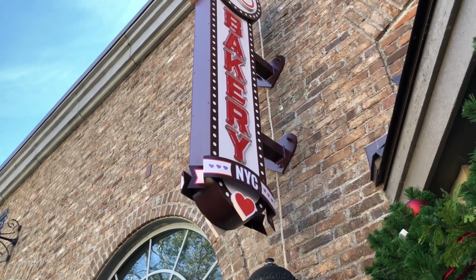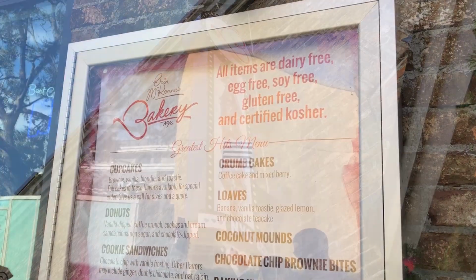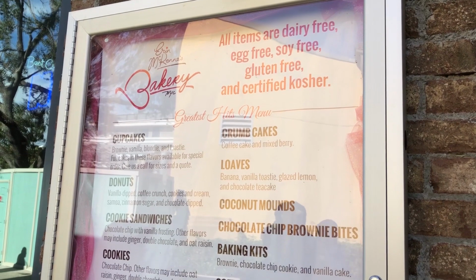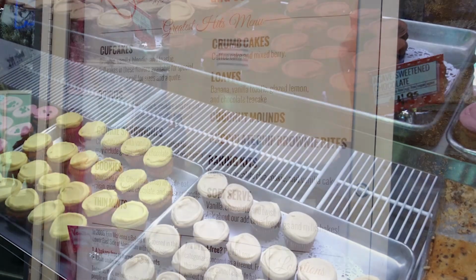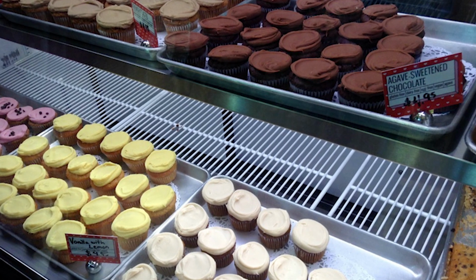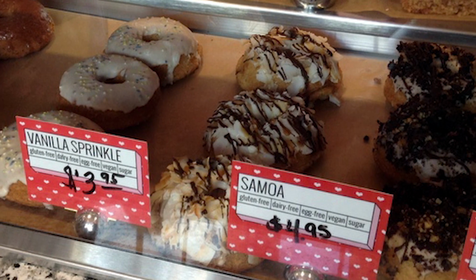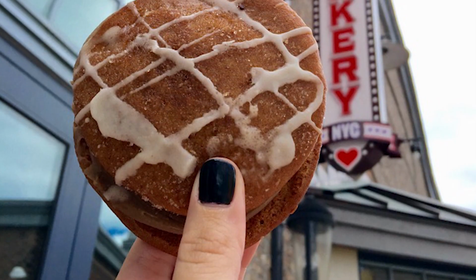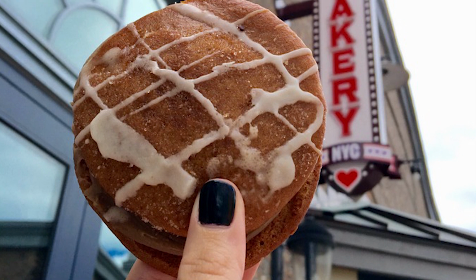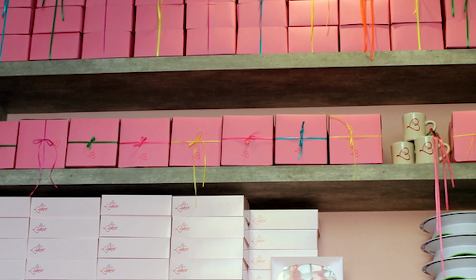Next up, we'll head over to Erin McKenna's. This is Erin McKenna's New York City bakery, and Erin McKenna specializes in vegan, gluten-free, and allergen-free baked goods, and there are some really, really great things here. We love the cupcakes, we love the donuts, and my favorite thing in the whole wide world is the cookie sandwiches with frosting in the middle. So great. And of course, every once in a while, Erin McKenna's will do some specialty items. Don't forget, this is a place where you can order a cake from as well if you need a cake for a special diet.